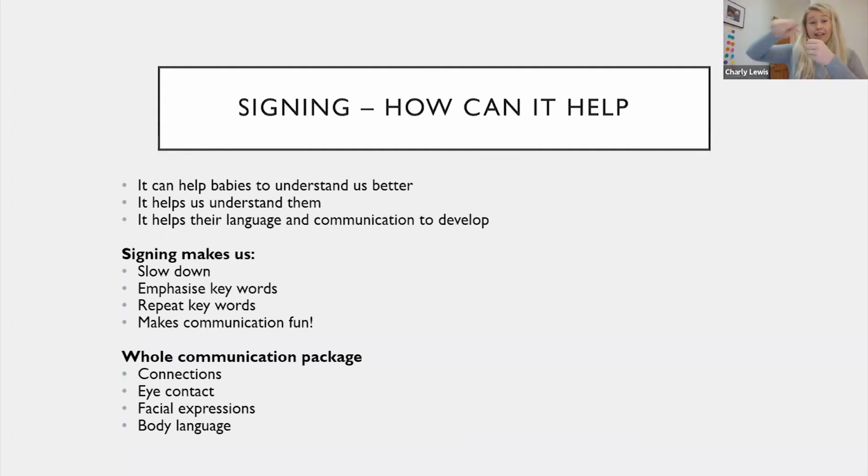So our sign for banana is this, like we're peeling a banana. So they hear the word banana and think, I recognize those sounds. And then you do the sign with it, banana. In their head, they'll think, oh, I recognize that. I've seen mummy, daddy, grandma, whoever it is, do that with a banana. So if you think of it as an extra piece of the puzzle for them building up communication, it's a visual clue to what you're saying, an extra piece of the puzzle so they can put it together. Those sounds together, that word means banana, and I've seen mummy and daddy open that.